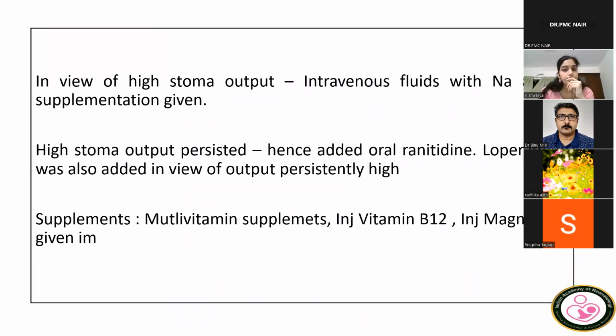So in view of high stoma output, IV fluids with sodium and potassium supplementation were given. High stoma output persisted, hence the baby was added on oral ranitidine. Loperamide was also added in view of output remaining persistently high. Various nutritional supplements, that is multivitamins, vitamin B12, magnesium, all these were also added.